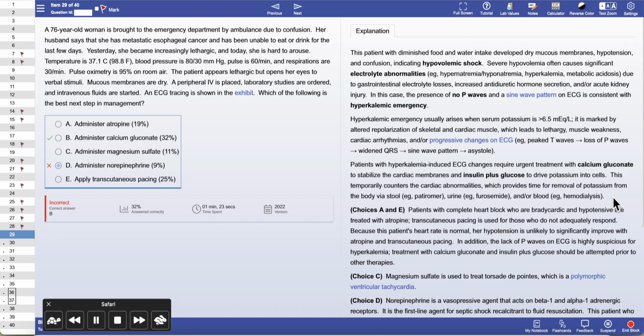Patients with hyperkalemia-induced ECG changes require urgent treatment with calcium gluconate to stabilize the cardiac membranes and insulin plus glucose to drive potassium into cells. This temporarily counters the cardiac abnormalities, which provides time for removal of potassium from the body via stool, patiromer, urine, furosemide, and/or blood, hemodialysis.